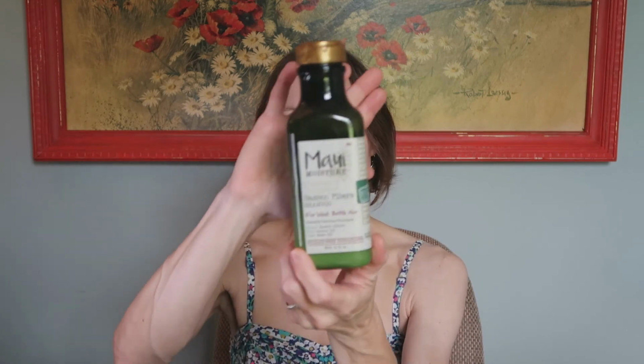So this is a conventional, I guess conventional, shampoo, Maui Moisture Bamboo Fiber Shampoo for weak, brittle hair. It's to densify and thicken. I really like this shampoo. I liked it a lot. It is sulfate-free, no mineral oil, no silicones, no parabens, no SLS, no synthetic dyes, vegan, eco-friendly, with exotic bamboo fibers, rich castor oil, and lush neem oil. Yeah, I like this a lot.